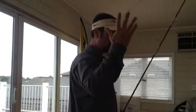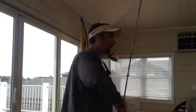Kind of like catfishing, which cobia kind of resembles catfish. He doesn't always feed like a catfish, but sometimes he does on the bottom. Sometimes while we were doing that, we would light line.